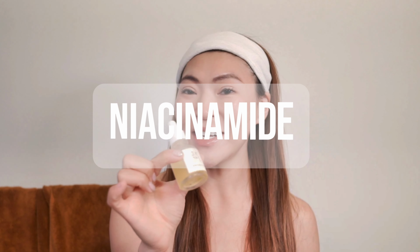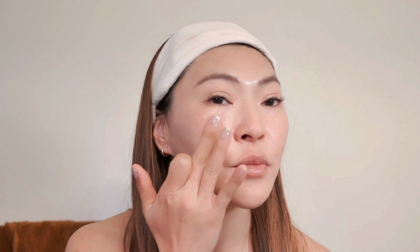To keep your oil production in check, you want to use niacinamide. Niacinamide prevents your skin from producing too much oil, which makes pores look smaller. It also helps to reduce inflammation. It really improves your skin hydration, your barrier function, and it fades hyperpigmentation.